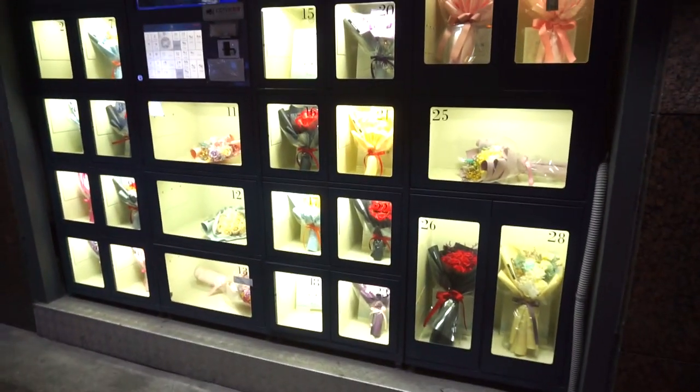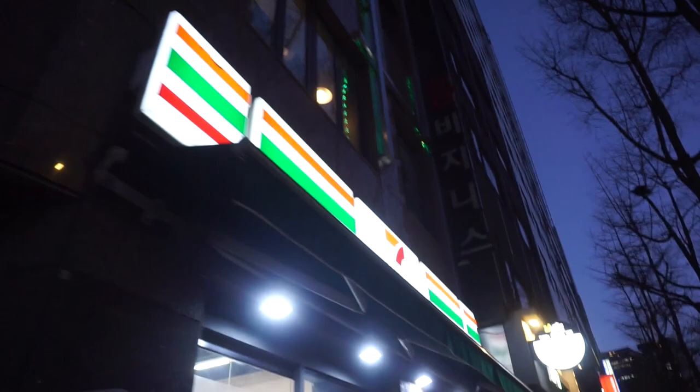Oh, that's cool. Flower vending machine. That is so cool. Time to find some local delicacies.